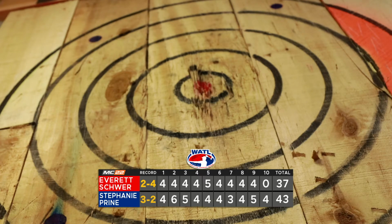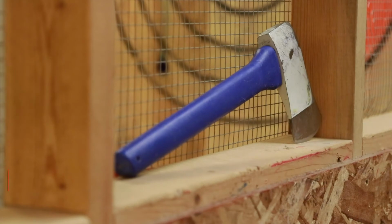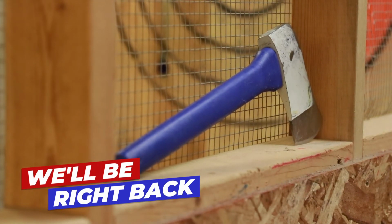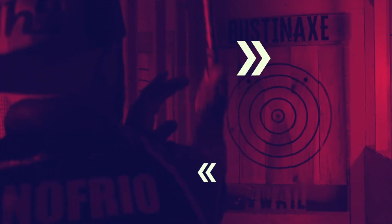A nice job. She got the 1 bullseye, a couple 5s in there. She just really needs to eliminate those 3s from her game. Everett is fun to watch. It'll be interesting to see how his season progresses as he gets better and better, and those kill shots become bigger and bigger. Stephanie Prine improving to 3 and 2 on the season. Still more action to bring you here in week number 2. Stay tuned. You're watching Battle Axe on MC22.